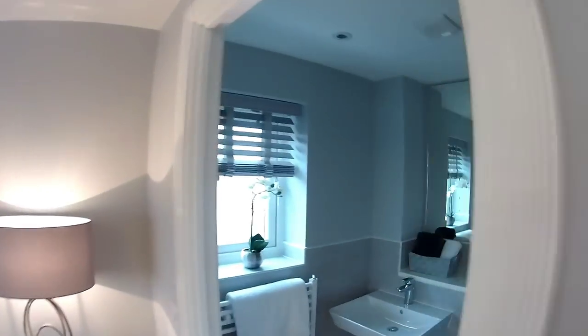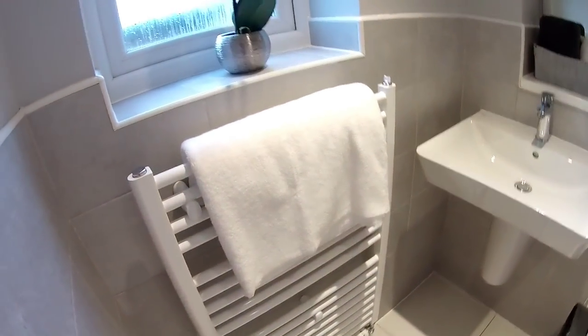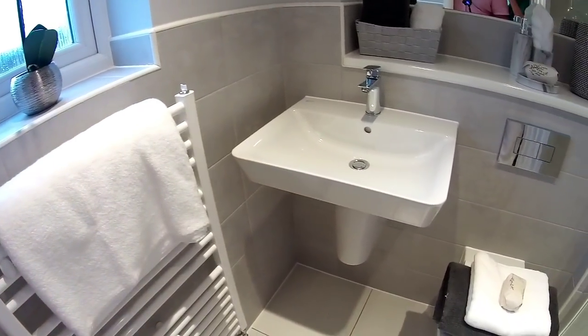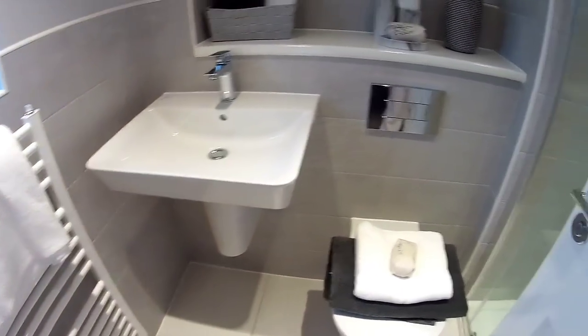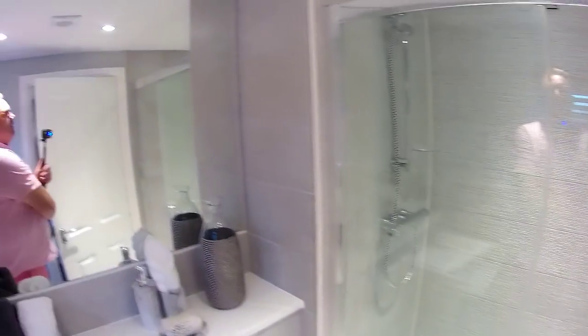Okay, so we've got an ensuite here. Lights on. Yeah, it's a good size. You've got a suspended sink, WC with your push flush, you've got your own window, and the shower's here behind the door. Let's have a look at our shower then. Nicely tiled, quite simple, isn't it? That's all we need. It's just the right size. Towel rail there behind you.